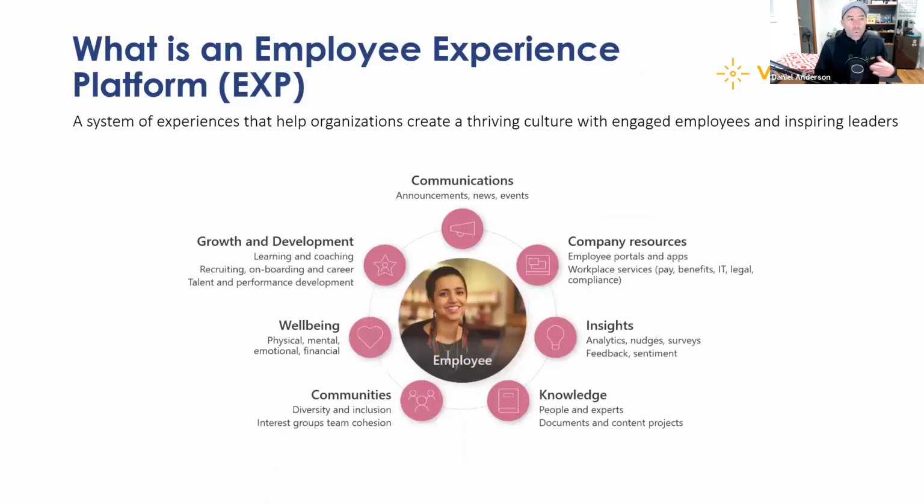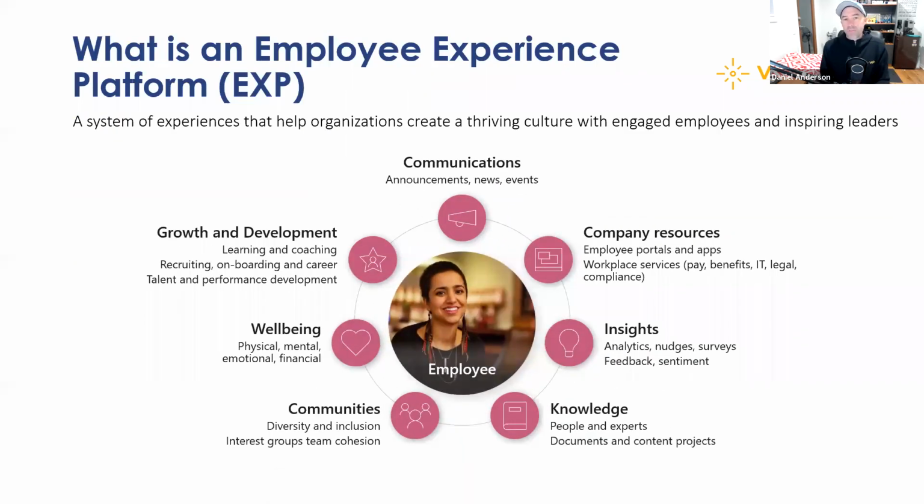Now, what actually is an employee experience platform, or EXP? Again, this has come out of Microsoft, and it's a high level explanation of what EXP is. It's a system of experiences that help organizations create a thriving culture with engaged employees and inspiring leaders. As you can see in that diagram, the employee is at the center of everything, and everything is wrapped around the employee. So we've got communications, resources, insights, knowledge, communities, well-being, growth and development, all key aspects of an employee experience platform, but the employee is always at the center there.